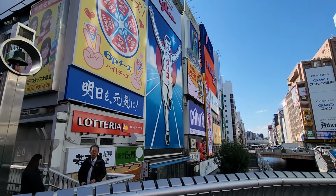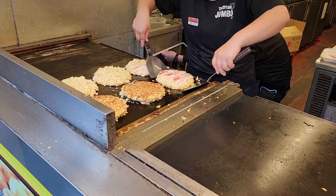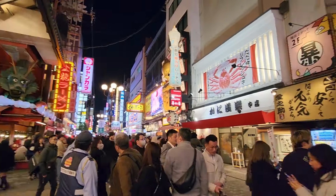Overall, Osaka really lives up to the nickname the Kitchen of Japan, and really has it all. The delicious and mouth-watering food that will satisfy every foodie's dream.